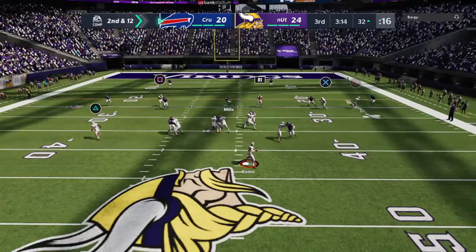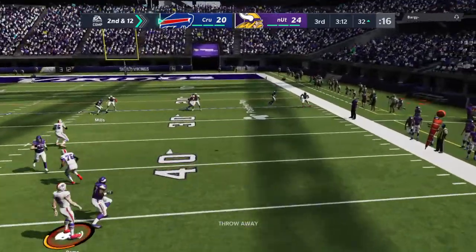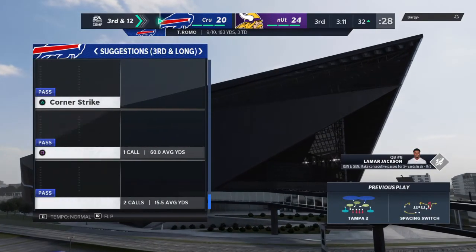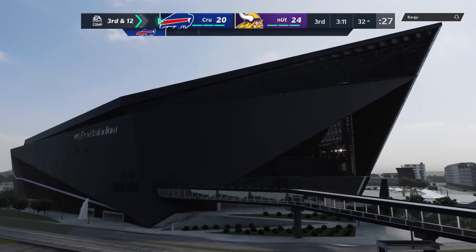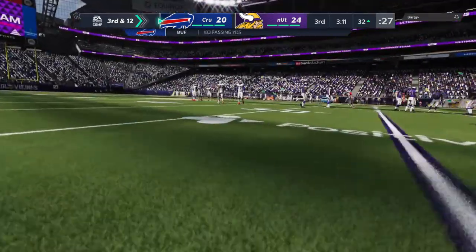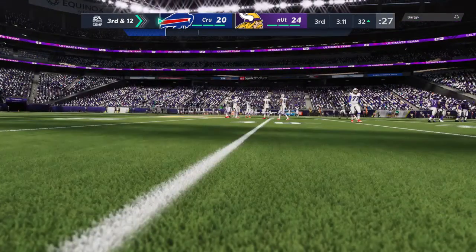To throw on 2nd down is Romo. The 32-yard line. And seeing nowhere to throw, he chucks this one away from harm. Incomplete. Now it's 3rd down. That right there, his first incompletion so far in this game, Charles. He was 9 of 9 before that.